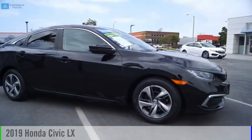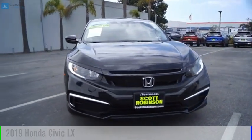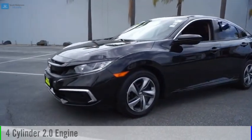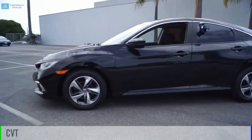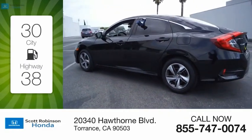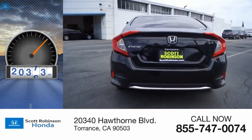Make a great choice today with the 2019 Civic. This vehicle is powered by a front-wheel drive, 4-cylinder, 2.0-liter engine, and comes with a continuously variable transmission. Great fuel efficiency saves you money by requiring fewer trips to the gas station. This vehicle has less than 25,000 miles.